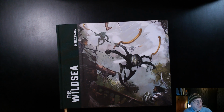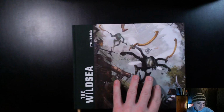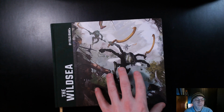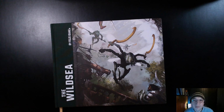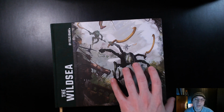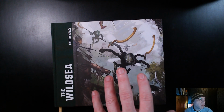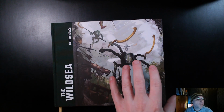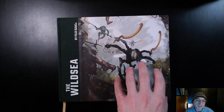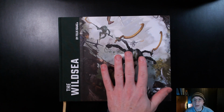This time I am super excited to be looking through the Wildsea from Mythworks, and this is by Felix Isaacs, as you can see here. This is beyond some of the books produced by some of the big names out there. This is the best indie role-playing game book, physical book, that I have been lucky enough to have in the shop. There are maybe one or two other ones that get close to it. I'm thinking of the Die RPG book. It sets a standard for what tabletop role-playing game books should look like. And this is the finest example that I've seen in recent memory.